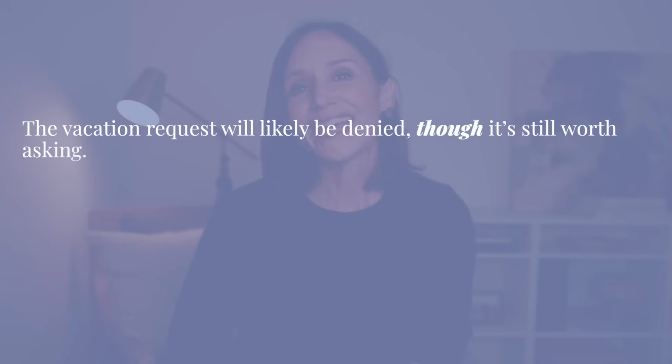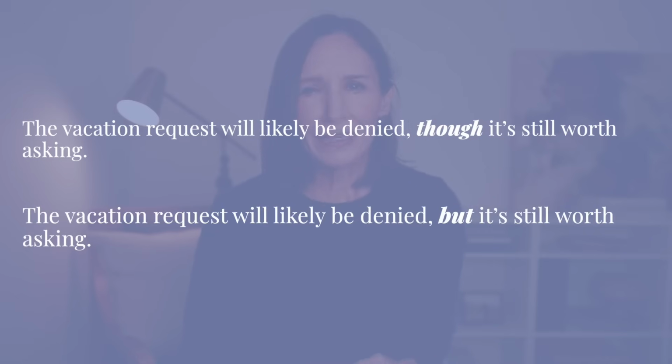We'll take a look at several examples to see this in action, and I want you to pay attention to the placement of the word though. In this context, it's usually used in the middle or at the end of the sentence. For example, the vacation request will likely be denied, though it's still worth asking. I could use the word but instead. The vacation request will likely be denied, but it's still worth asking.